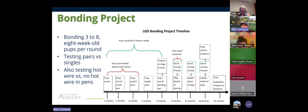So as time goes on, usually about 8 to 10 months of age, the dogs are placed on cooperating producers' ranches. They're also scored at that point in time for socialization and a few other things. And then they get rescored again at 12 months and then at 18 months. And at the 18-month mark, producers are able to purchase the dogs from us if they choose to do that.